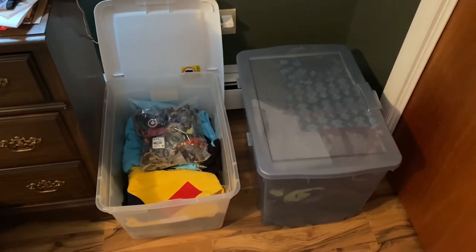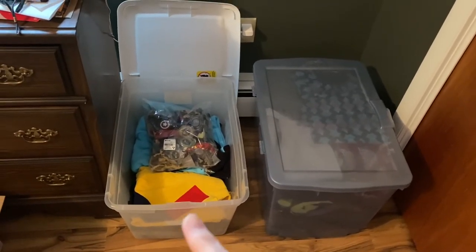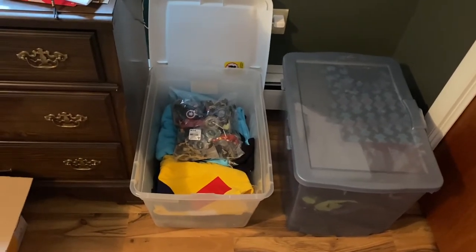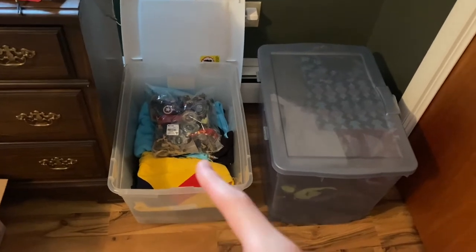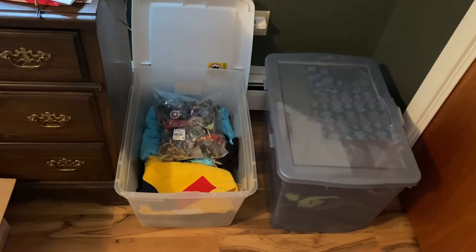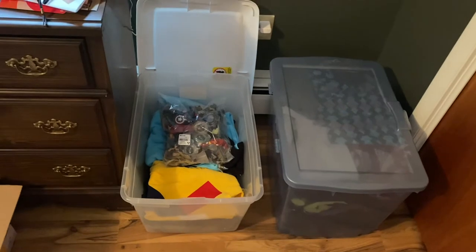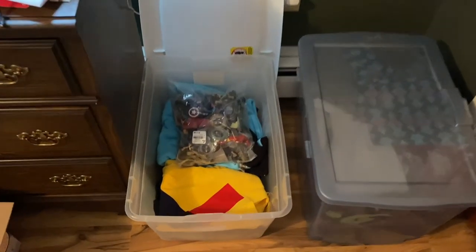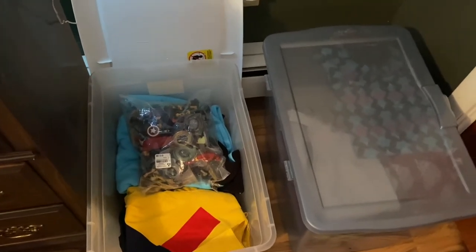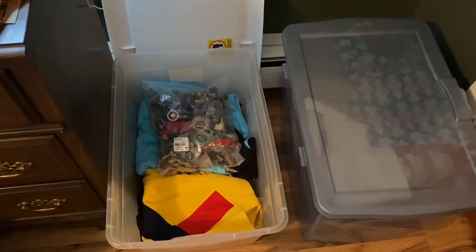So this basically is what we have left. So this tote has cold weather items in it. If you've seen some of my more recent thrift hauls, then you might recognize some of those items, but I think it's less than 10 items in there. And then that is the Disney Infinity video game stuff that I had bought. And I will be having a video coming out probably next week or the end of this week, where I'm going to be going through that. So stay tuned for that.